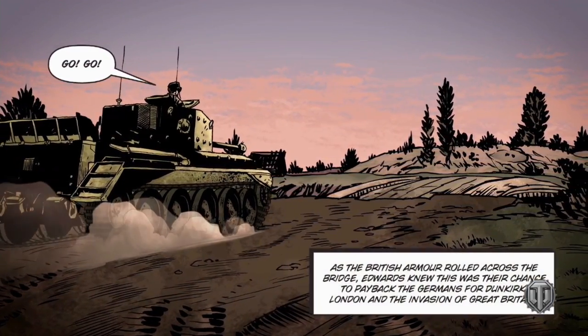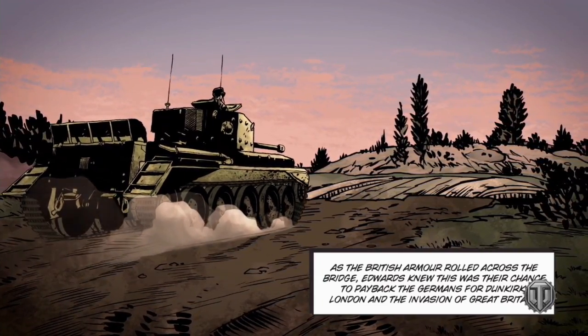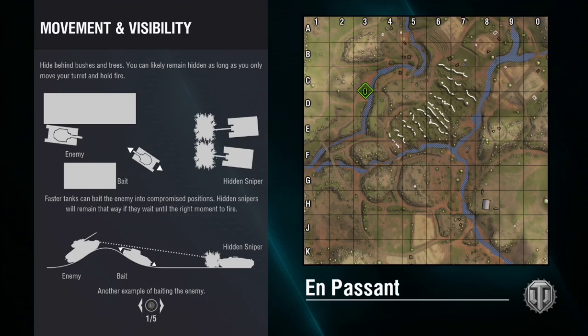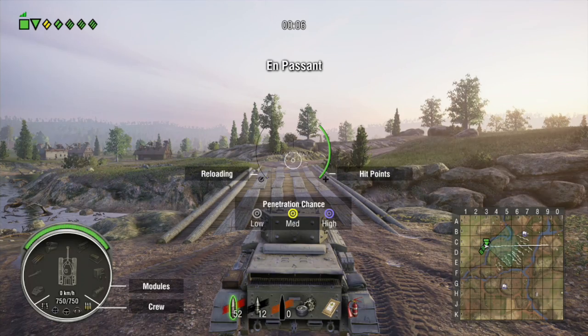As the British armor rolled across the bridge, Edwards knew this was their chance to pay back the Germans for Dunkirk, London, and the invasion of Great Britain. While the Germans continued to operate airfields on English soil, the RAF jockeys would never gain air superiority.